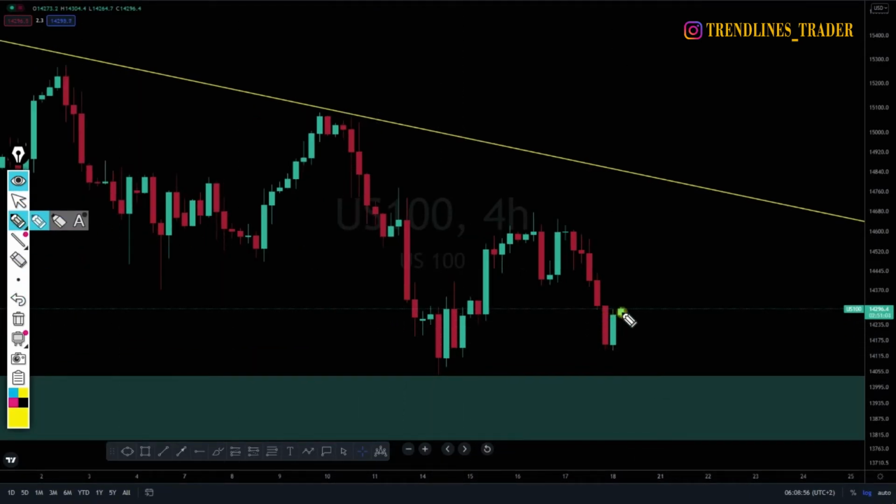Let's wait for this candle. As you can see, we have a few hours for the candle to close above these previous bearish candles. I believe that we're going to have a bullish movement today during the opening session. After this candle closes, if it closes like this, that's when I will be placing my buy trades, so that you can push to the upside with the price.